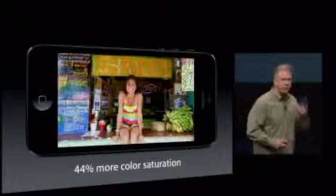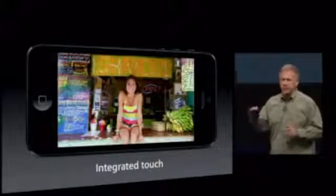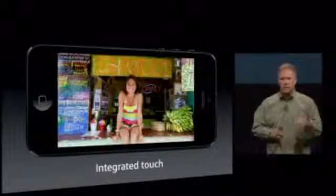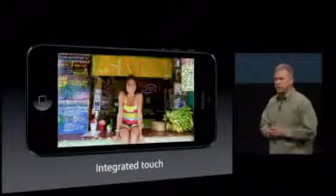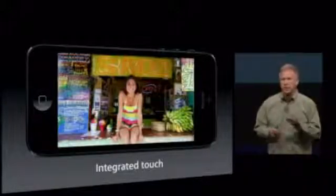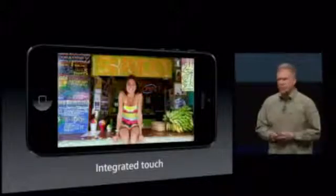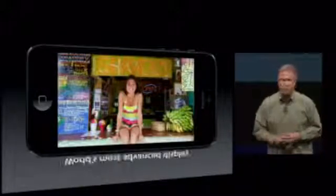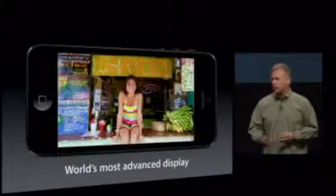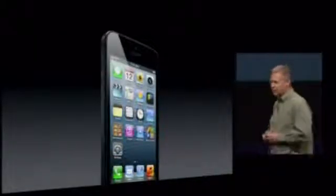And the engineering team went much further than that. They did some breakthrough work and have integrated the touch sensors right into the display itself. Others put a layer called an ITO layer on top. By doing this, we make it 30% thinner than the previous display, and we remove a layer, making the image sharper, having less glare and sunlight. This truly is the world's most advanced display. And we couldn't be prouder of it. And that's the first feature in the new iPhone 5.